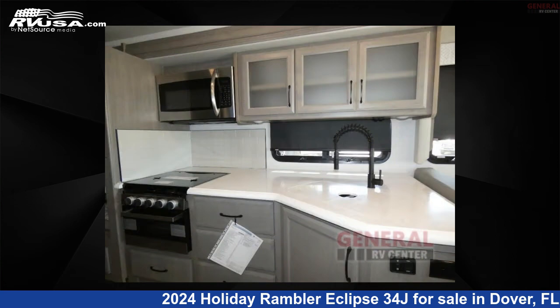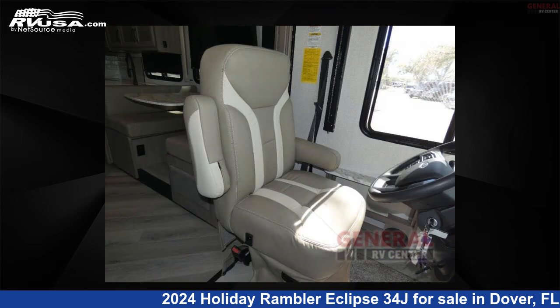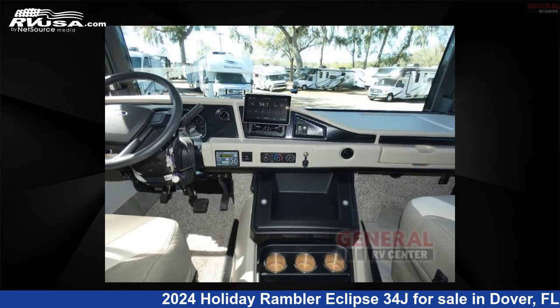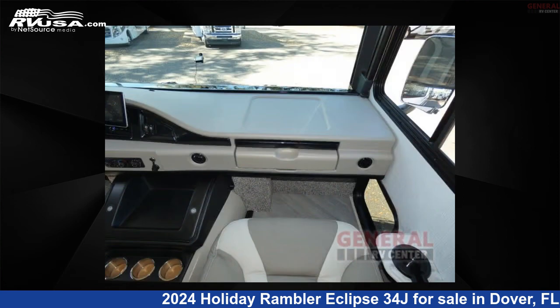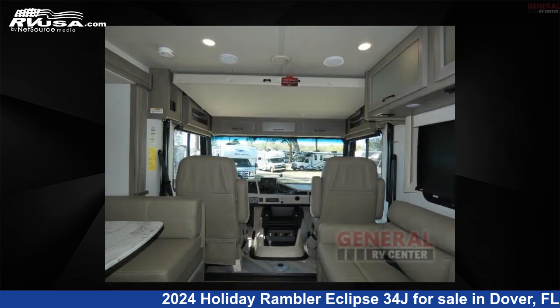This new Holiday Rambler is 36 feet 0 inches in length and features sleeps 8, slide-out, and 50 gallons fresh water capacity. The floor plan layout of this Class A features Bunk Over Cab, Bunkhouse, outdoor entertainment, rear bedroom. This 2024 Holiday Rambler Eclipse 34J is built on a Ford F-53 chassis.